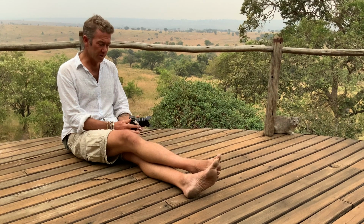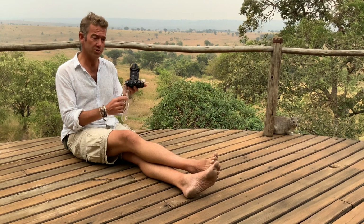So another beautiful day on safari, and I'm here on the veranda of our lodge in northern Serengeti with my friend Harry the Hyrax, just to very quickly tell you about what shooting mode I use. I touched on it briefly yesterday, doing the panning, but again the shooting mode is what usually on cameras you choose here, and it's between P for program, which is automatic, A or AV for aperture priority, TV or S for shutter priority, and M for manual.